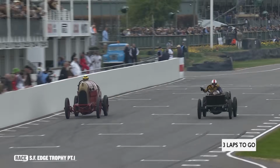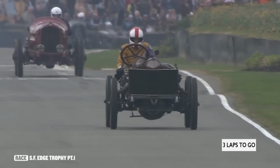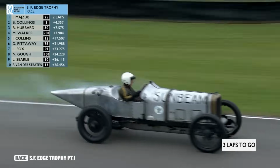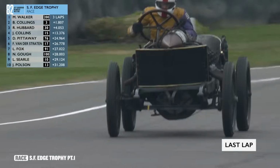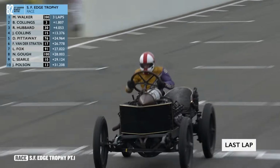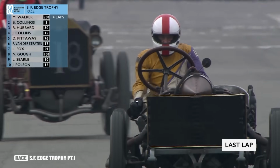But the big question, look at that sheer acceleration, the smaller, lighter, torquier Darragh, job done. Oh no, race leader Julian Majoub. We're not trying to build the drama into the race. He's providing a smoky haze for those behind now. So the chicken wire protects Mark Walker's feet. And so part 1 of the SF Edge Trophy, and now he backs off over the line. He'll have built a margin of, whoa, it looks like it's a handful of seconds.